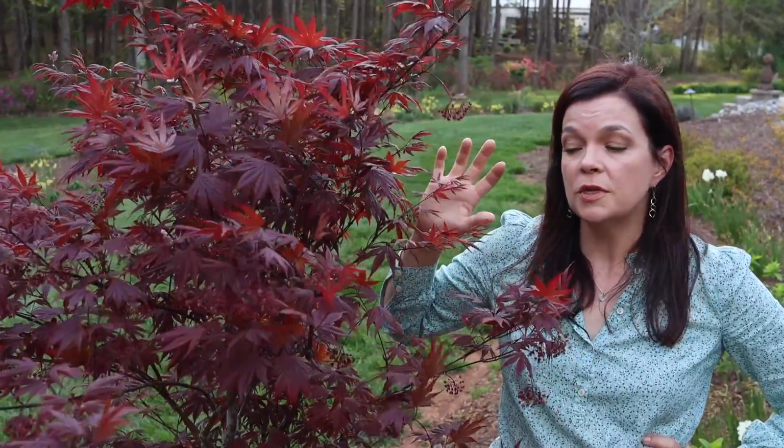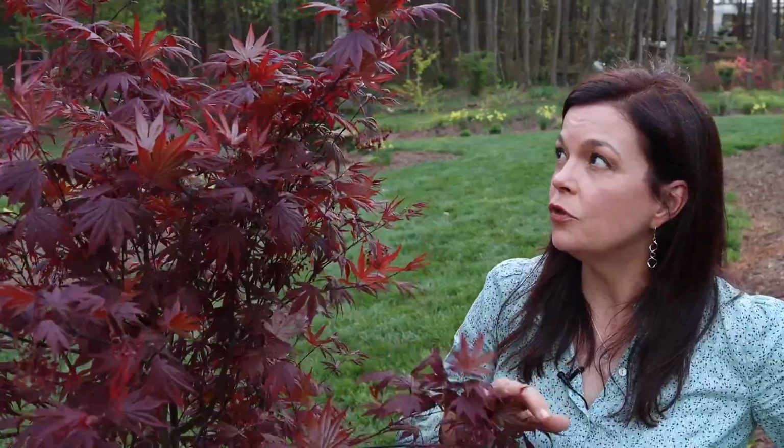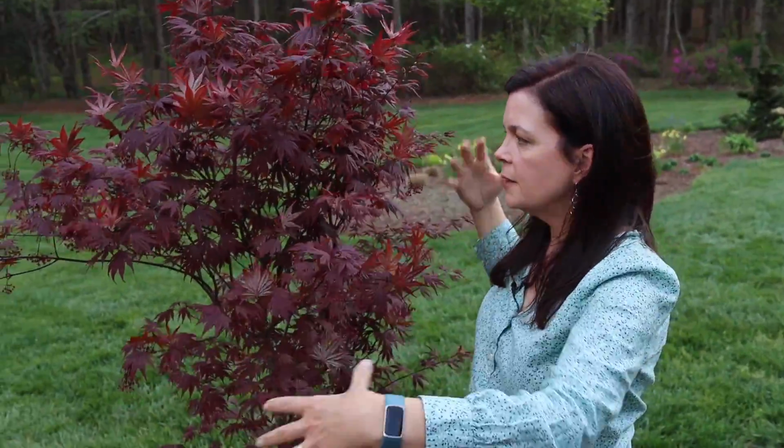So it does do the full sun, even here in zone 7B with our heat and humidity. Again, on irrigation, but a beautiful plant. I planted this last year, so this will be in the garden for just one full year. We get a nice size to it, but not huge, right? More upright than wide.